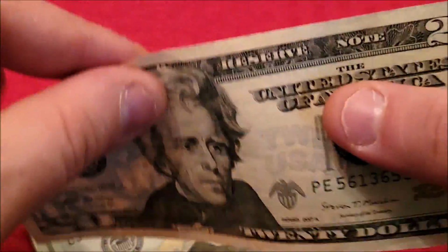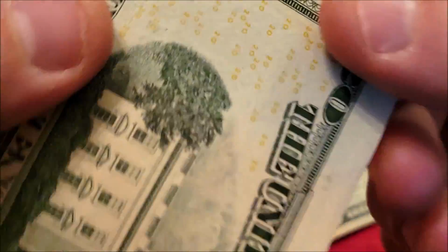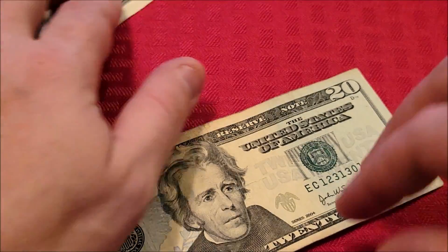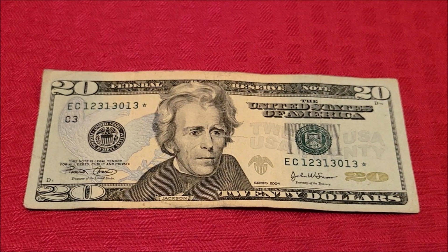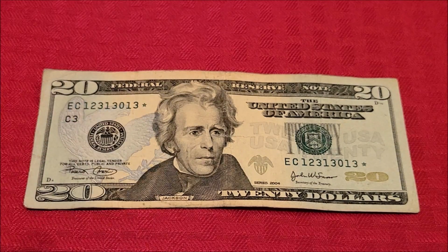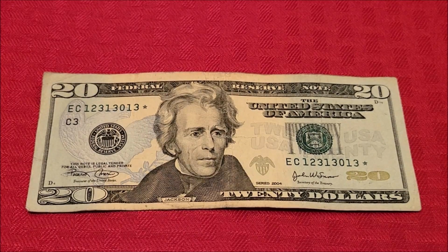So what did we hold on to? Super minor. Little over ink thing. It's like a little spot. I don't think it's anything. I think it's probably just some damage or a pen mark or something. But I'll take a closer look at it under a loupe. And then my favorite out of this bill search, albeit small, is this replacement note with a bunch of kind of a quasi pattern, I guess, 0, 1, 2, 3, but most importantly, a replacement star note.